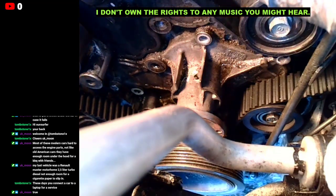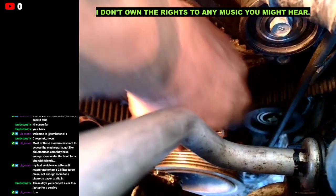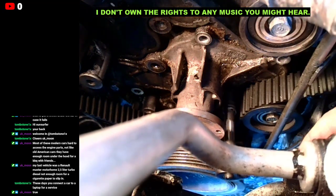This is far right. Far right. Front of engine, yes. I'm hoping I don't have to pull that pulley, but I think I might have to. I'm just dropping them all right in the thing. It's all good, dude.